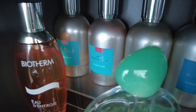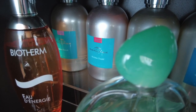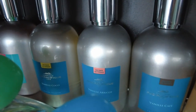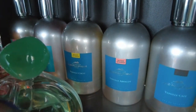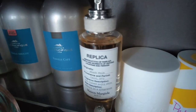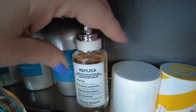And at the very, very back, you guys, I have 1, 2, 3, 4, 5 of these Comptoir Sud Pacifique. I have the Coco Fique, Aloha Tiare, let's see if I can get that one. We also have the Vanille Cocoa. Then we have the very famous Vanille Apricot, Vanille Cafe. And on the very end here, I have Beach Walk, which I acquired in a trade. This is a 30 ml from Replica.